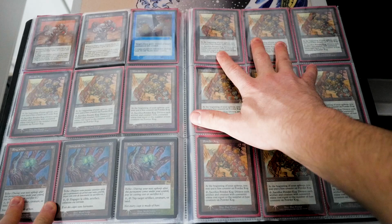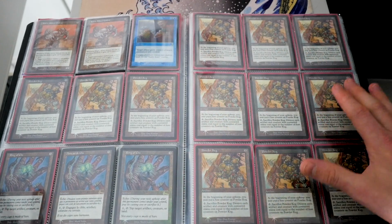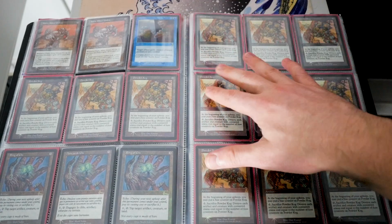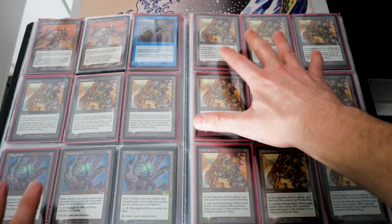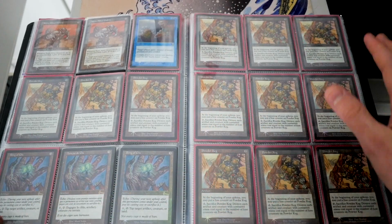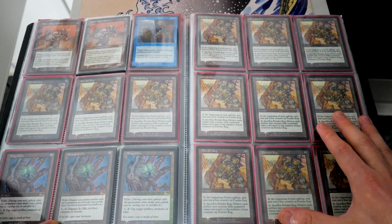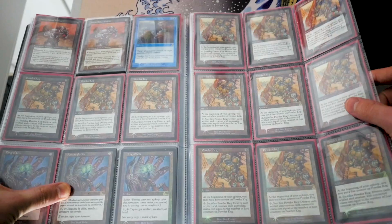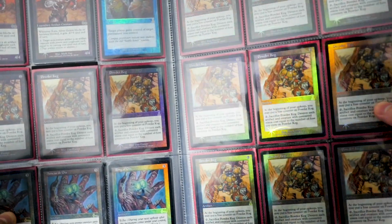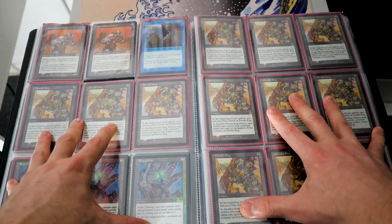But these Powder Kegs, the conditions vary from MP to near mint, and in the lot total, they came to about $30 each. Right now, I believe they're over $100 for these foils. They're even over $50 or more right now for the Judge promo versions, which there were a lot more of. But I just love the older foiling. They just look so nice. I just like how the border looks on there, and these specifically have been going up in price lately.